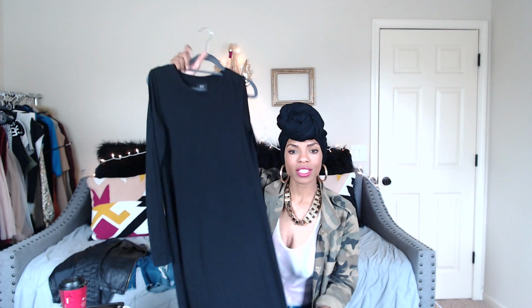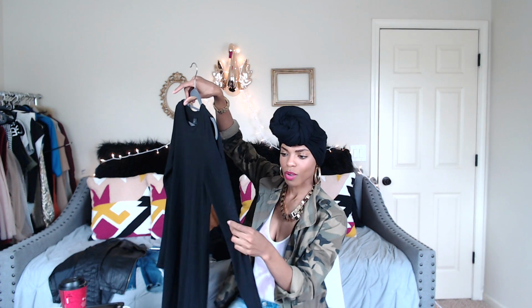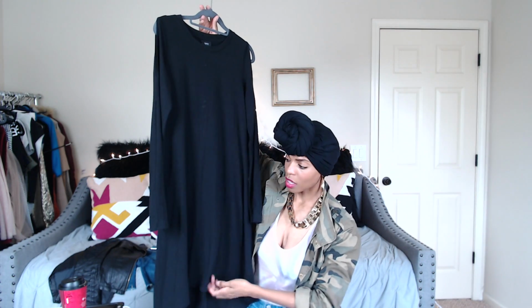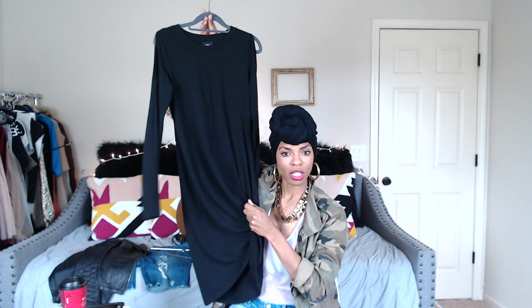What I love about this, mommies, is that it is free flowing, and if I wanted to dress this up, I could. This little detail around the shoulder where it's just right here at the top, so my shoulder peeks out. I can also do some shiny tights under here, and then I could tie this up and make it like it's a shirt. That is the reason why I truly haven't shopped for a new wardrobe in at least, I would say, 5 years.